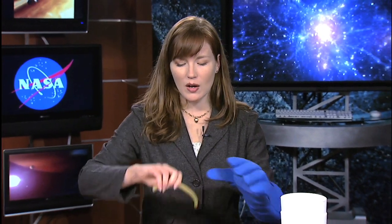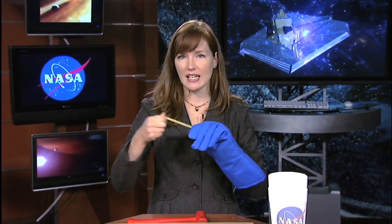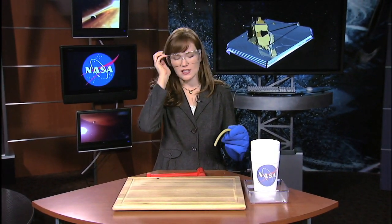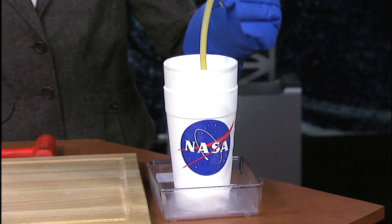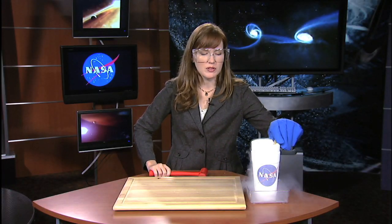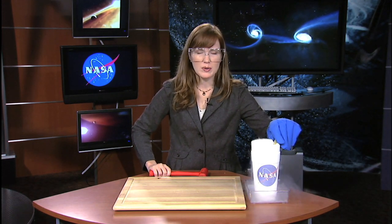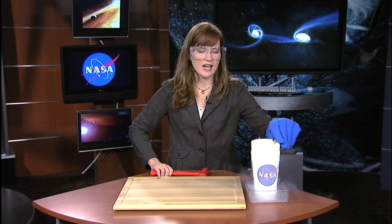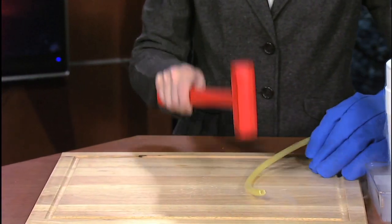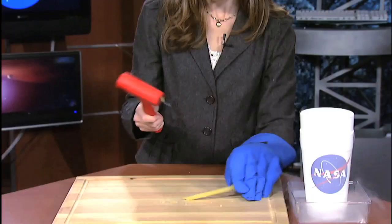And so just to demonstrate this, here I have some surgical tubing, which you can see is very flexible, bendy, and normal at temperatures here. But if I dip it down into liquid nitrogen, you're going to see how the structure of the material changes. And so when we build these telescopes here on Earth, we have to be really smart about what we build them with and how we build them, and have to do lots of tests to make sure they will withstand the cold of deep space. And so you see here how the material completely changes. The structure of it just completely changes when it gets very, very cold.